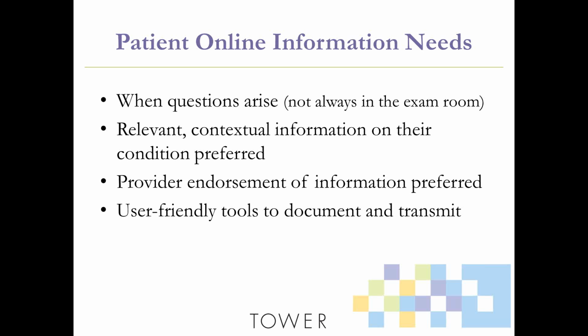The information needs to be relevant, contextual, and focused in on their condition. And patients, again, would prefer to receive information from their provider rather than having to go out and scour the internet looking for information and worrying that they're not selecting information that's accurate. And these tools need to be user-friendly. They need to be patient-centric. It needs to be something that patients and their family caregivers can really use and apply to meet their needs.